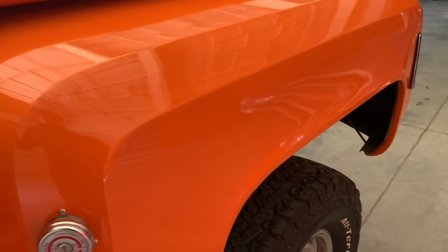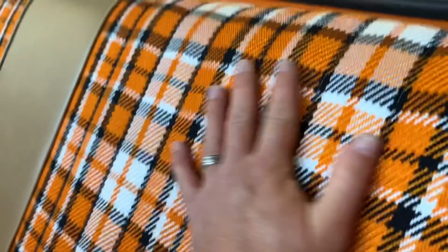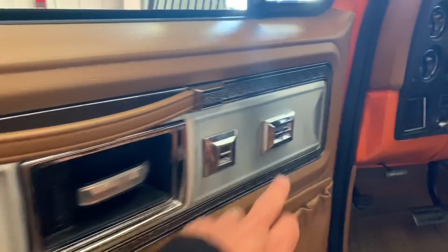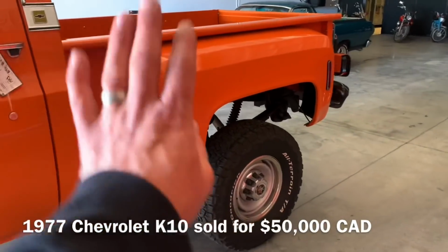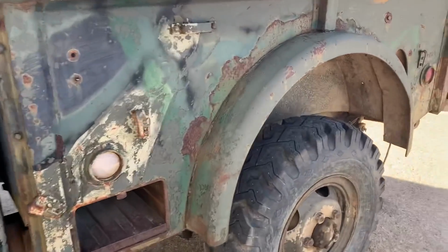Digging the Dukes of Hazzard paint scheme. And look at that classic stitching. And the dash isn't cracked. Wow, that's gorgeous, gorgeous truck. Power windows and locks. Lovely little short box. I'm more a fan of the fleet size instead of the step size, but look at this thing. Bet you it's been bounced down a few cut lines.